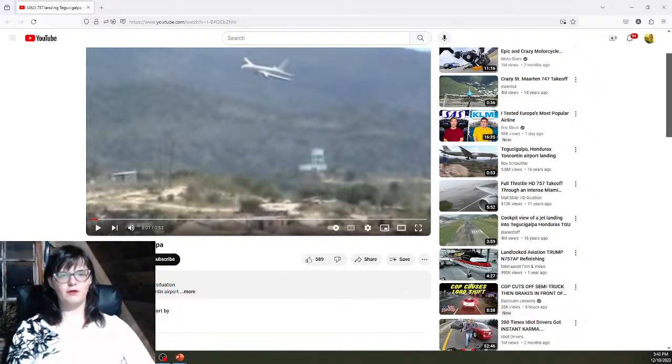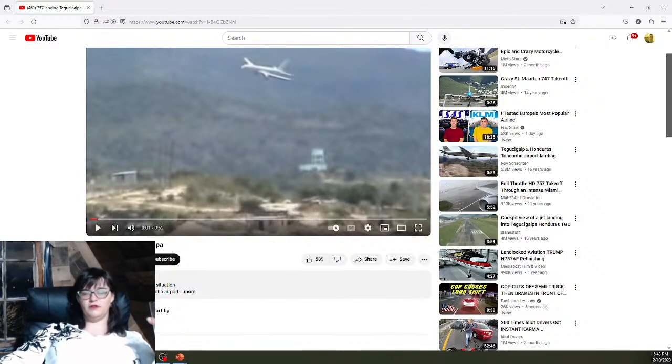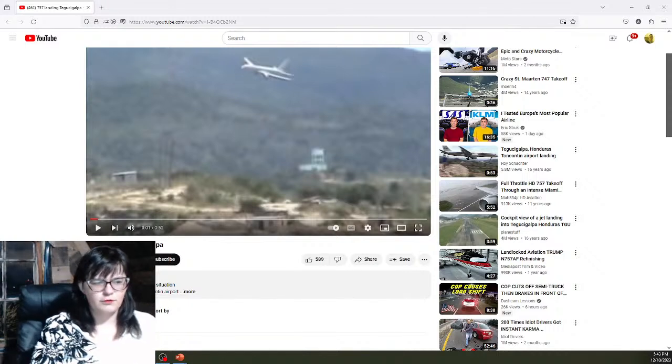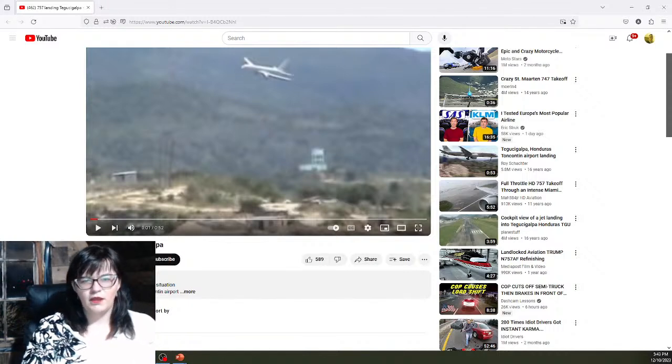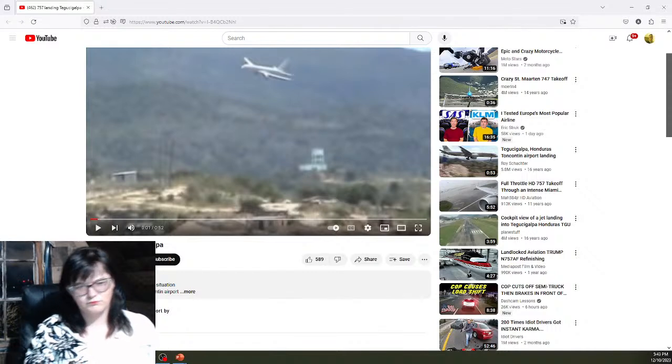So, to give some background first, this is a 757 landing at Tegucigalpa, which is one of the most challenging airports in the world. And it requires you to come in at almost a 90-degree angle at near full power. Alright, let's watch.